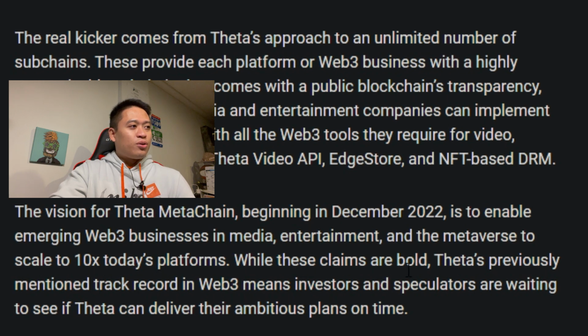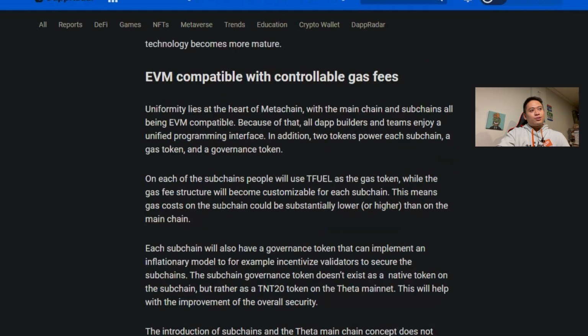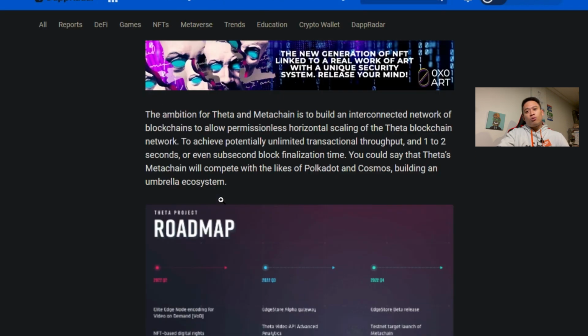While these claims are bold, Theta's previously mentioned track record in Web3 means investors and speculators are waiting to see if Theta can deliver their ambitious plans on time. And overall, as you can tell, the whole belief in the Theta network is that providing that streaming service, especially for big corporations, is the huge test. So 2022 is going to definitely be, in my opinion, based on that last comment, a make-or-break type of year. We're definitely going to wait and see what else we got for Theta network altogether. So really hoping for the best.